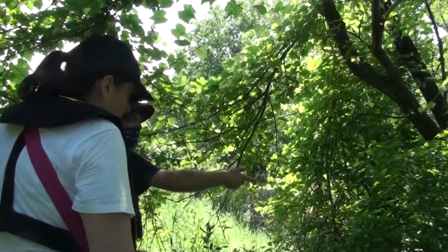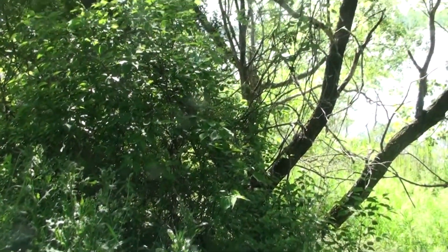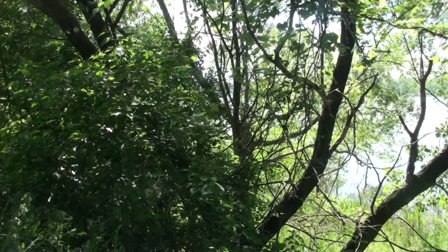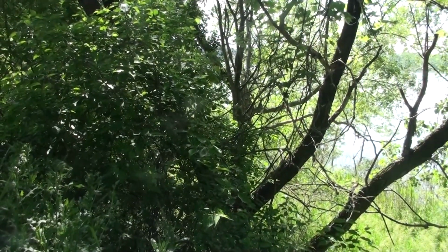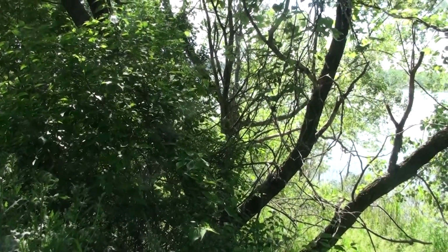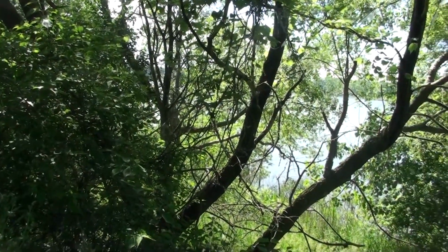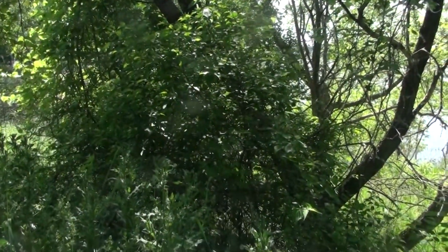This is one of the first old growth trees we found mid-slope. Due to the steep nature of the slope here, we're not going to attempt to get a diameter on it. But note that this is one of the first old growth trees we found in this slope.